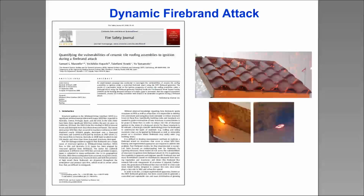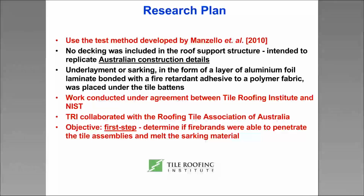So what we did is we did some recent work in collaboration with the Tile Roofing Institute in the US, in collaboration with the Australians, and this came related to the Royal Commission in Australia as well. Since all we've tested with was those ceramic or so-called Spanish-style roofing, as you know, in California and other places, there's also a lot of concrete and terracotta tile roofing. So basically, you don't have the large gaps that you have in the Spanish style, but you have a couple millimeter gaps between the tiles.